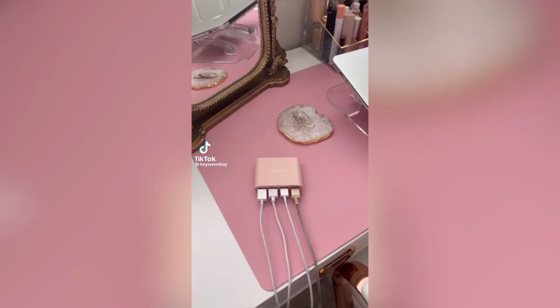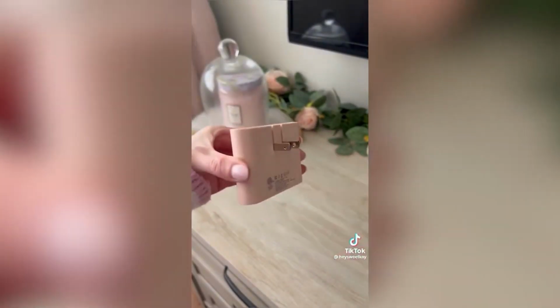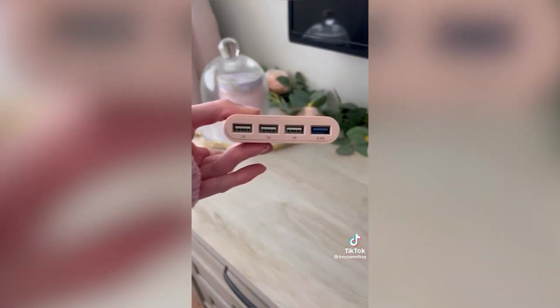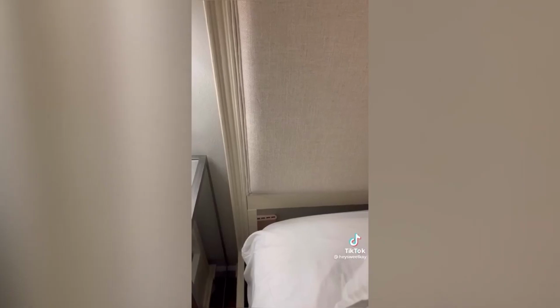This wall block allows you to charge four devices at once using a single outlet. The prongs fold flat so they won't get caught during travel. Plus, it has a dedicated rapid charging port. You can use the rest of the outlet for other plugs, and because of its slim design, it fits in tight spaces like behind the bed and is easy to pack.